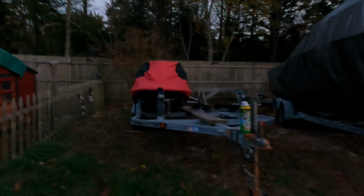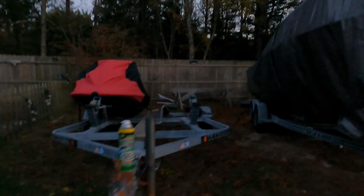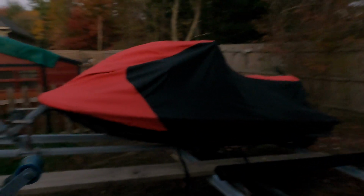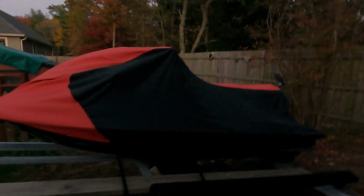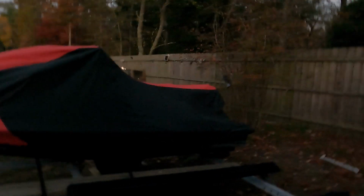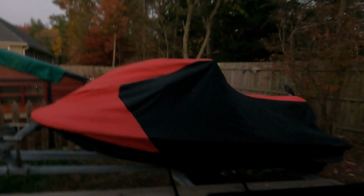Here we have our Kawasaki 15F. This thing actually almost sank on me the last time I used it. I think the through hull fitting for the drive shaft went on me, and I had to beach it because it was taking on water so fast. I'm so lucky I was able to beach it, drain it, and then haul ass back to my home port. And I haven't touched it since.